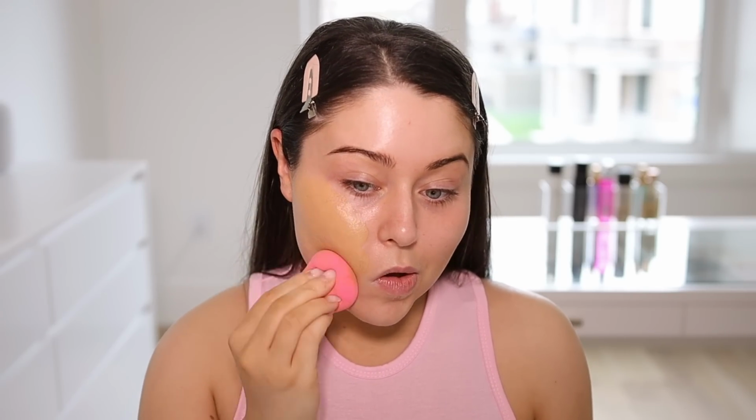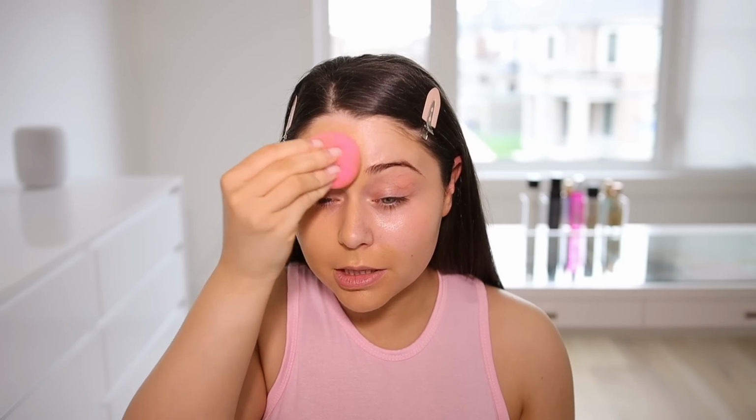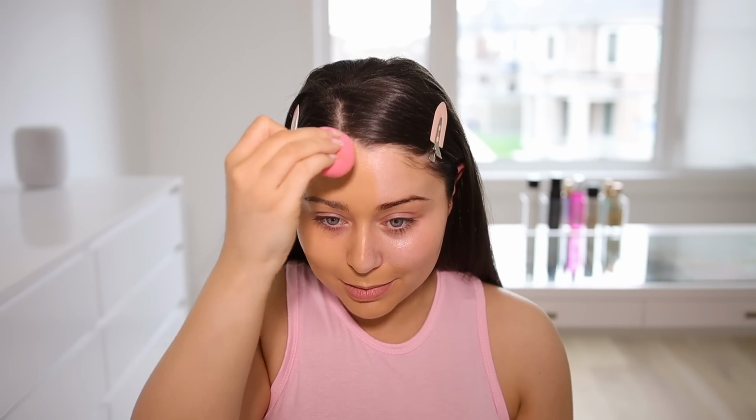For foundation today, I am using the NARS Longwear in the shade Barcelona, and I'm actually just gonna put some in the back of my hand first. Also, please excuse my lips. I bit them over the weekend, which we know is a bad habit that I have.